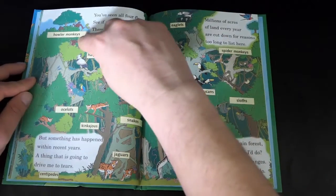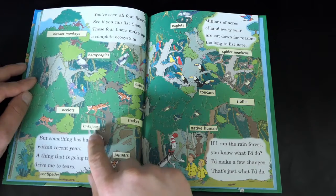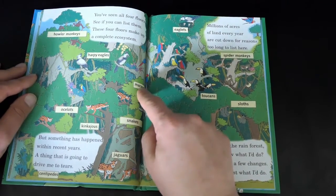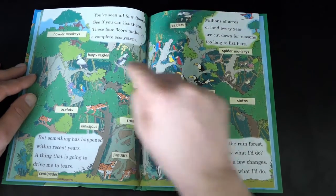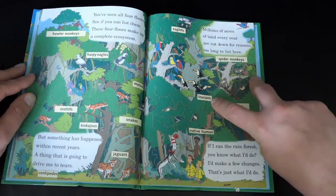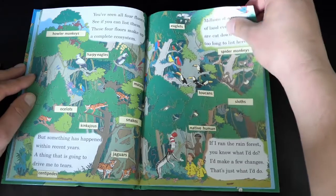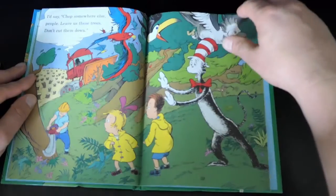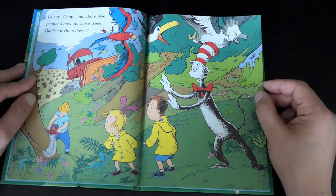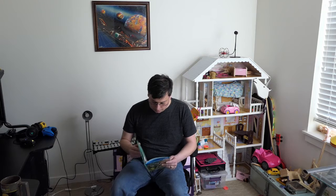You can see all the animals. You've got the howler monkey, harpy eagle, ocelot, kinkajous, jaguar, snakes, the macaws, eaglets, spider monkey, toucans, sloths, and native human. I'd say chop somewhere else, people. Leave us these trees. Don't cut them down. The end.